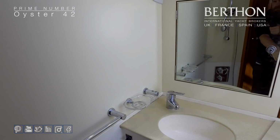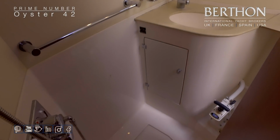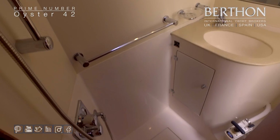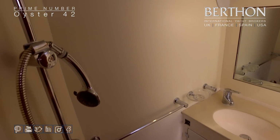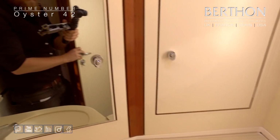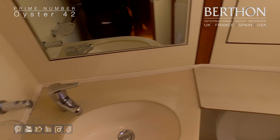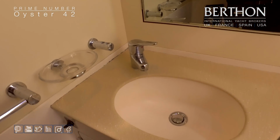And of course, the cabin is en suite. That's Corian surface. Thermostatically controlled shower there, separate. Conventional Jabsco marine toilet.